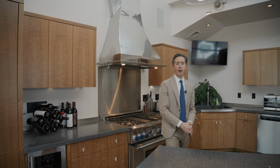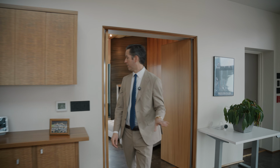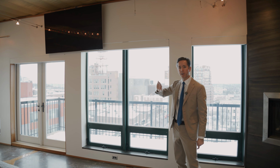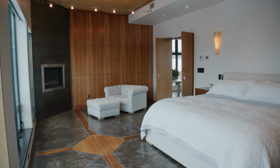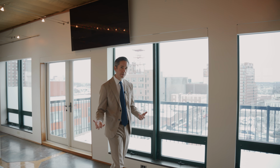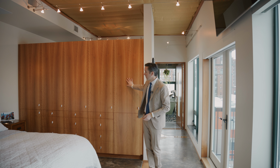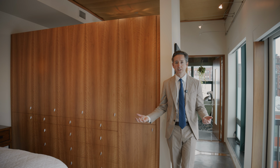But next, let's go into the primary suite, which is through these beautiful wooden double doors, and it exposes views looking to the west. On a clear day, you can see beyond to the mountains. You have a gas fireplace. You have a small balcony, which adds another outdoor living space for you, in addition to the incredible double level rooftop terrace above us. These closets are built-ins that just blend in with the whole aesthetic.